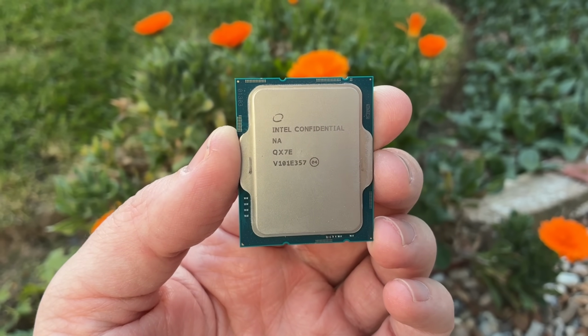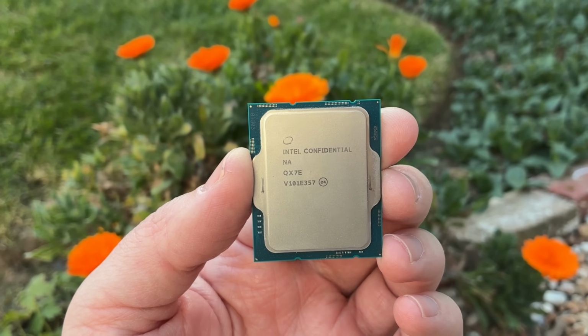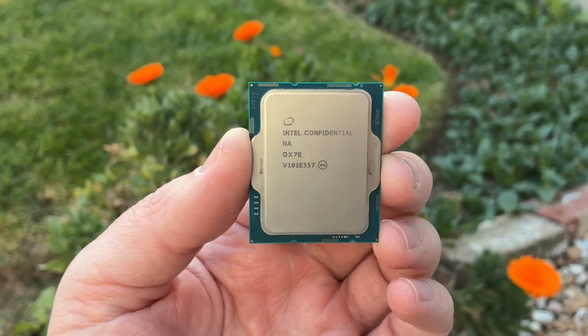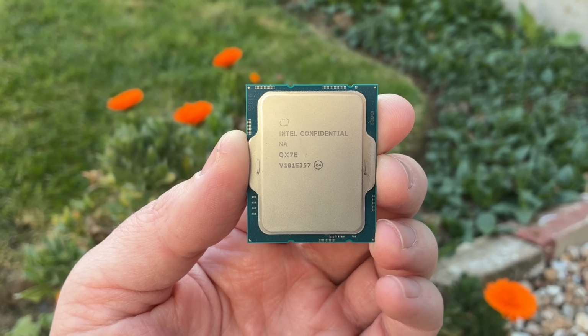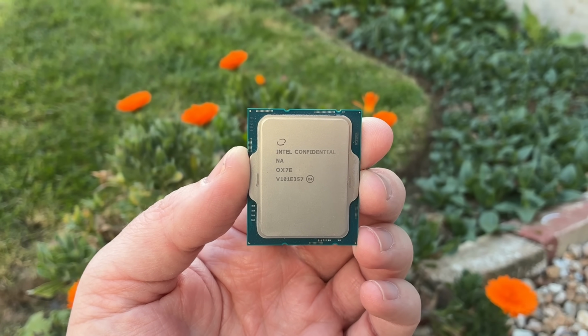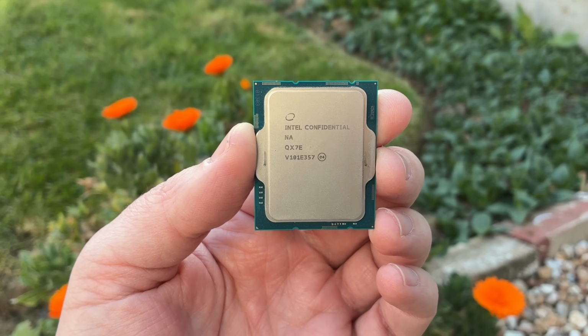Now I recently found this Intel Confidential CPU for £80, just over $100 US. It's a pre-production engineering sample of an i9-12900K. The seller actually listed it as an 11900K, so it was a nice surprise when they contacted me after posting it to say it was a 12th gen part. Unfortunately, the good news ends there.